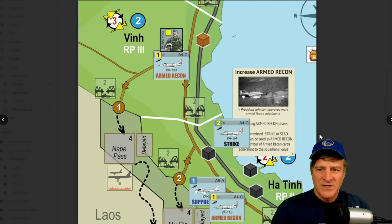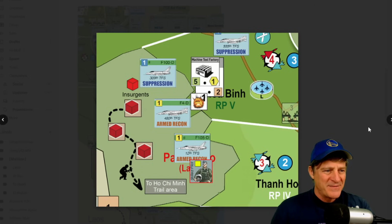Here's another look at the map in action. So we can see a card being placed for increased armed recon. We've got strikes in there, skilled pilots on those. Looks pretty impressive. I think this looks like another one of these games that falls into that, as do so many wargames, right? Labors of love, as you're looking at how this is carried out.